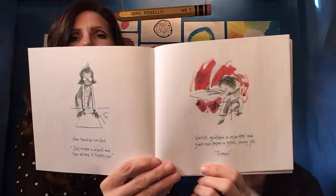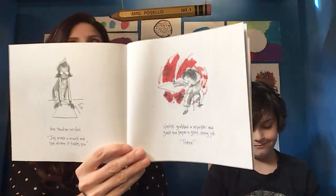Her teacher smiled. Just make a mark and see where it takes you. Vashti grabbed a marker and gave the paper a good strong jab. There. And Cooper gave it a big, strong jab. Her teacher picked up the paper and studied it carefully. She pushed the paper toward Vashti and quietly said, "Now sign it."